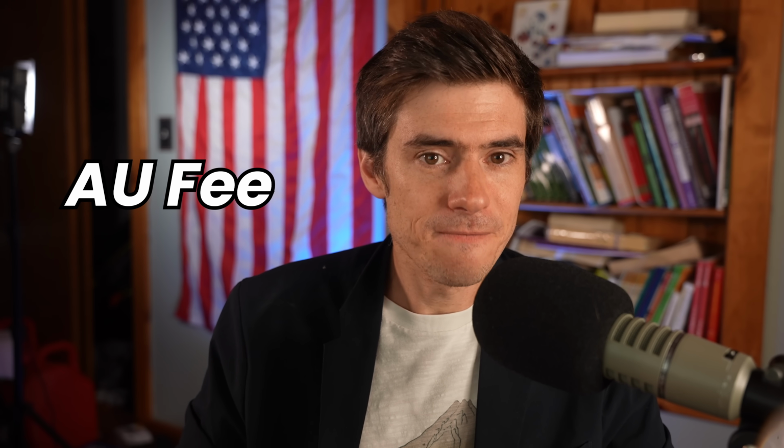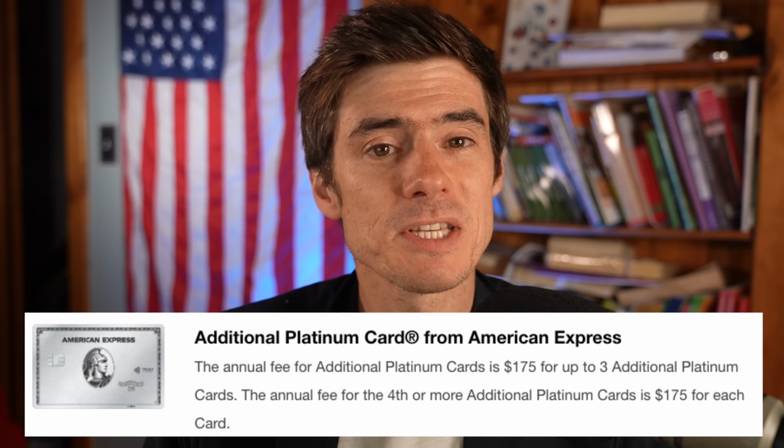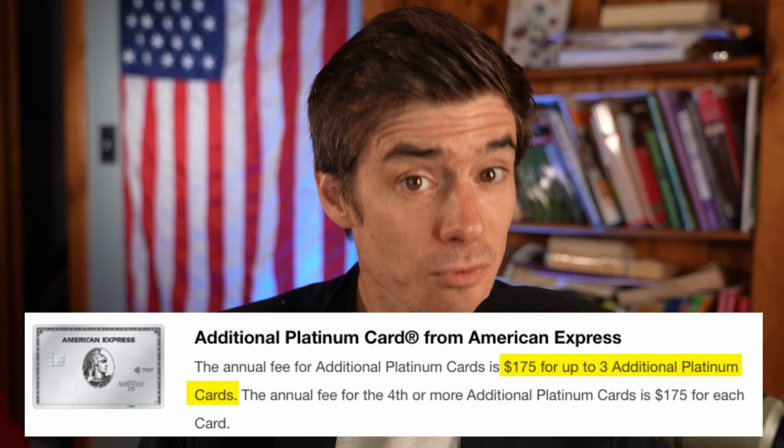And that is that the fee for authorized user cards on the Amex Platinum is going up quite considerably. So previously, you would pay $175 for up to 3 authorized user platinum cards. And those platinum cards would obviously come with benefits like getting you into the Centurion Lounge, Priority Pass membership, TSA PreCheck credit, Global Entry credit, etc., Hilton Gold status, a lot of pretty good benefits. So it was a really good deal.